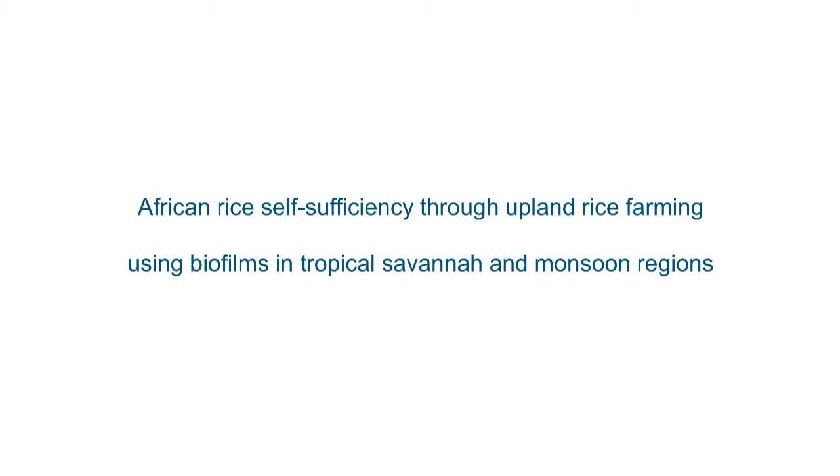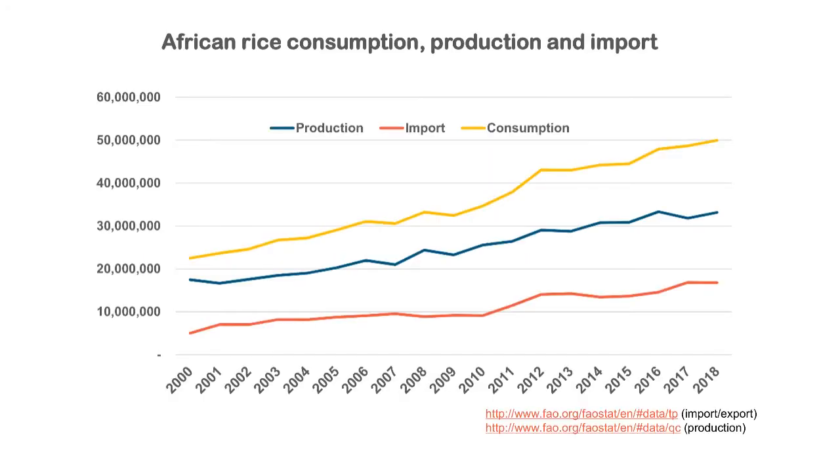As climate change intensifies, rice self-sufficiency in Africa will become more difficult. However, on the premise that compensation for greenhouse gas reduction will be realized, let me introduce an innovative method that can simultaneously solve African rice self-sufficiency and large-scale greenhouse gas reduction.